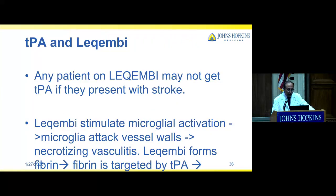So, as you may have noticed, our patient is wearing this bracelet, TPA. Any patient on lecanemab cannot have TPA. And the question is why, right? Lecanemab or any anti-amyloid treatment stimulates microglial activation, which attacks the blood vessels, causing necrotizing vasculitis. And these monoclonal antibodies form fibrin around this. Fibrin is the target of TPA, resulting in massive bleed.